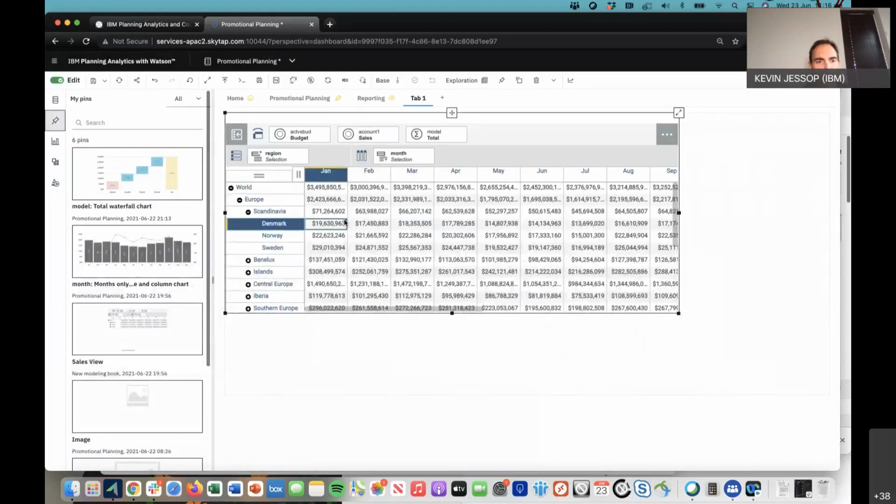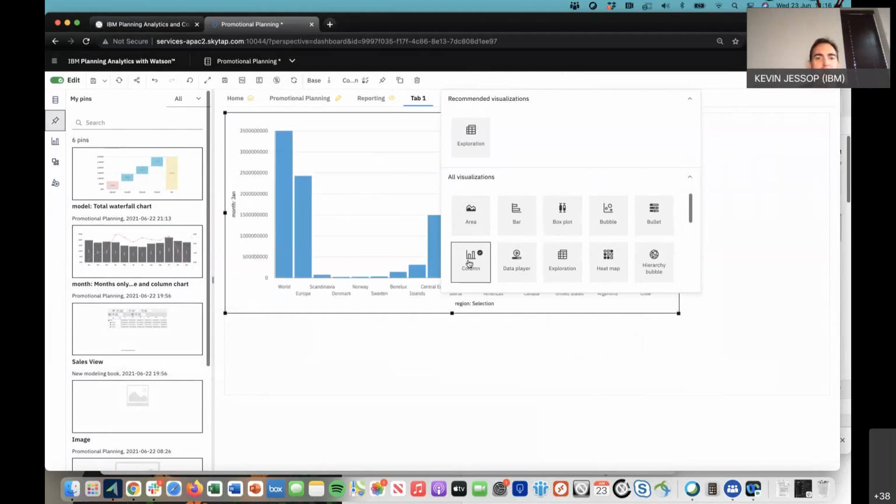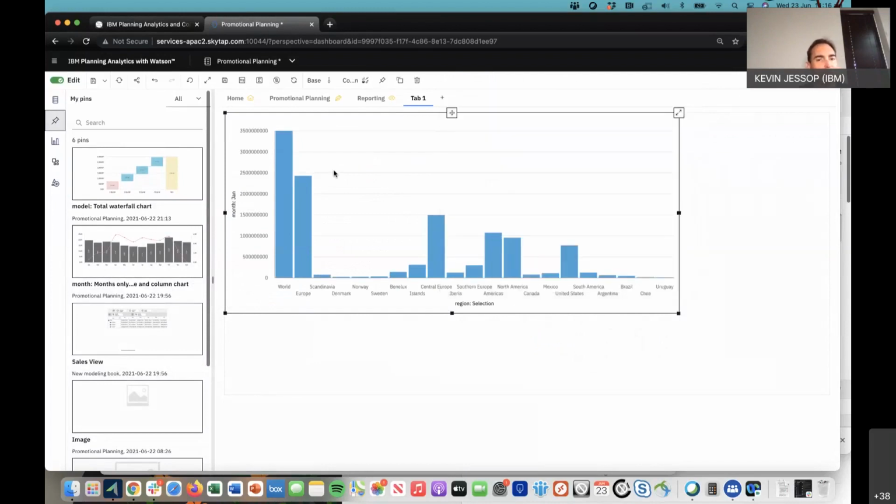All right, so if I wanted to change this into a visualization, you just come up to the top and click on this icon, and then I get presented all the visualizations that are available to the user. Let's say I want to make it into a column chart, and it will just turn it into a chart for me. So it's very easy to use, no coding, all click and drag and drop, nothing's more than 2 clicks away, and so forth.